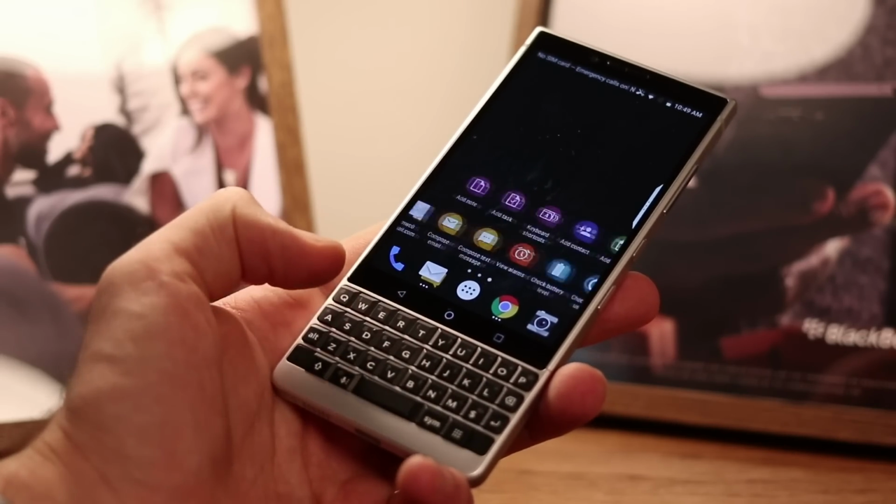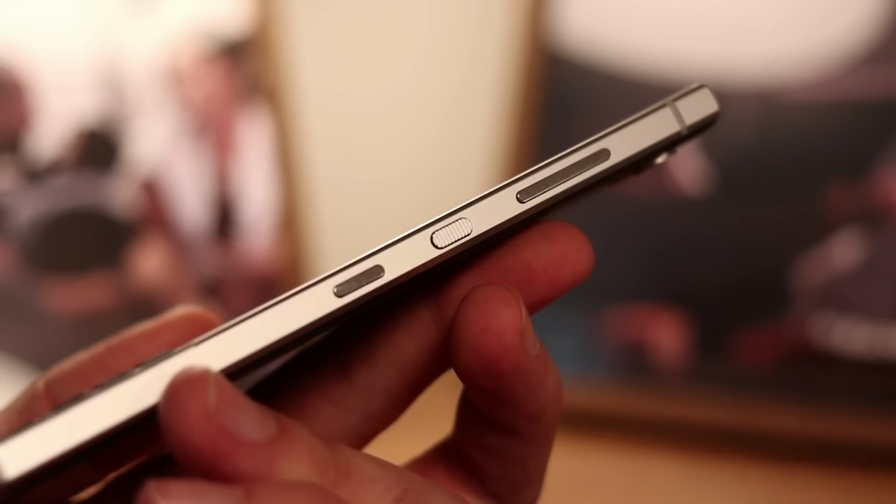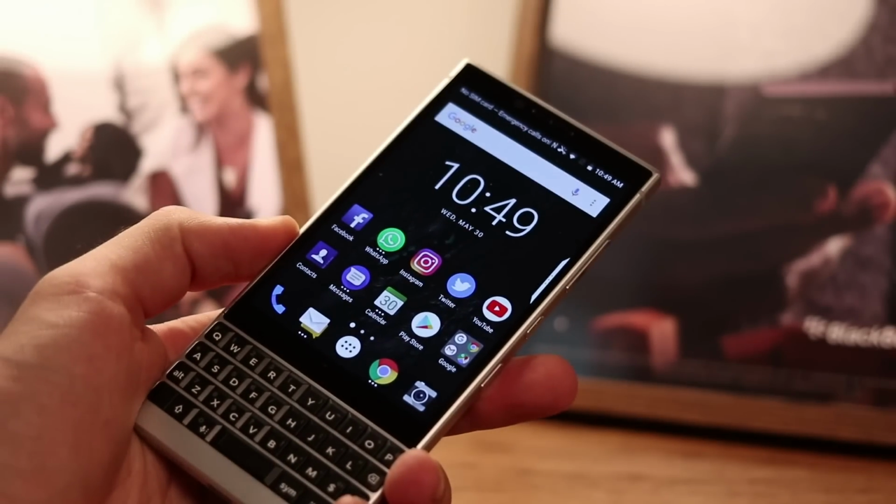There's plenty of stuff I haven't spoken about. The keyboard can be used like a trackpad. There are additional features around the design. For all of the in-depth details, check out the words that accompany this video on techradar.com.